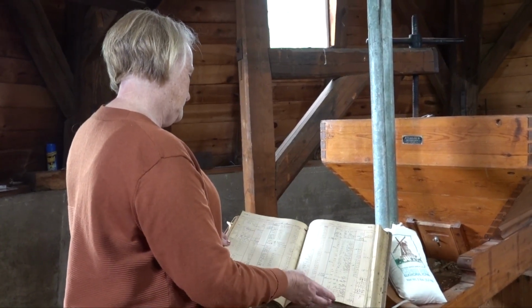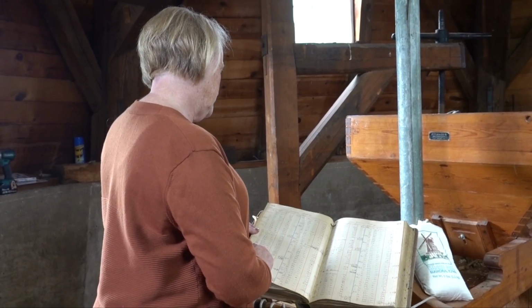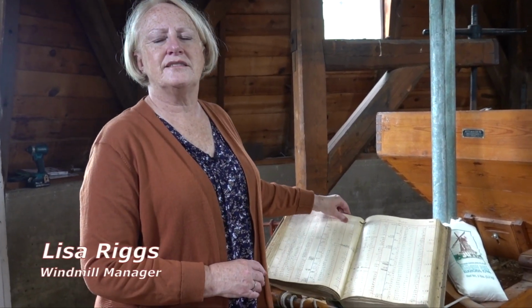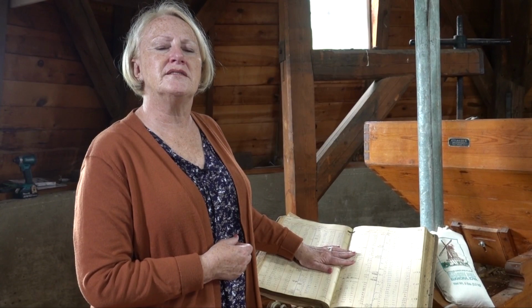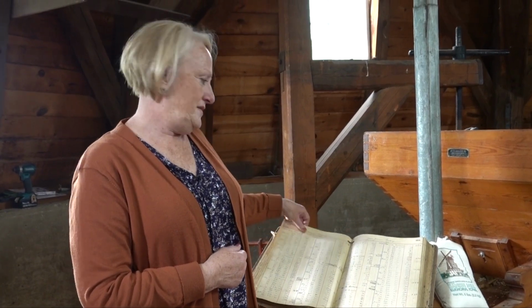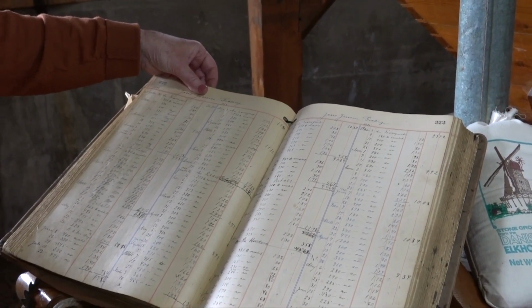In 2012, an interesting artifact from the historic windmill, the official miller's record book, was given to the museum mill manager, Lisa Riggs. We recently came across the miller's book, and we didn't know there was such a thing. Every mill had a miller's book where the miller kept records of what he ground, what kind of grain he ground, who the customer was, who bought what, how much they owed, and how much they paid. It consists of records from 1912 to 1947, and it was from the last miller of the Norris Nita Windmill.